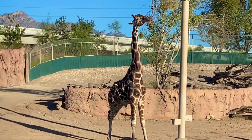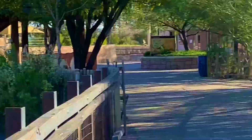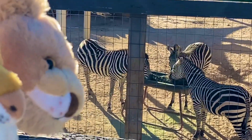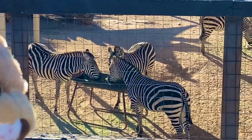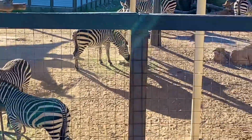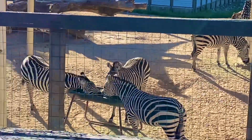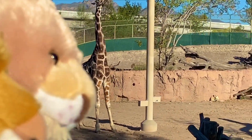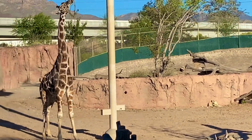The giraffe over there? Yeah, he's a tall one. And then there's a slightly smaller one right over there. Oh, and then look right here. See the zebras over there? Yeah, there are zebra friends, all eating their breakfast. Cute zebras, right? See them over there? Yeah, they're eating breakfast. And so are the giraffes. Giraffes are eating their breakfast too. Not us, we skipped breakfast. We were too anxious to come to the zoo.